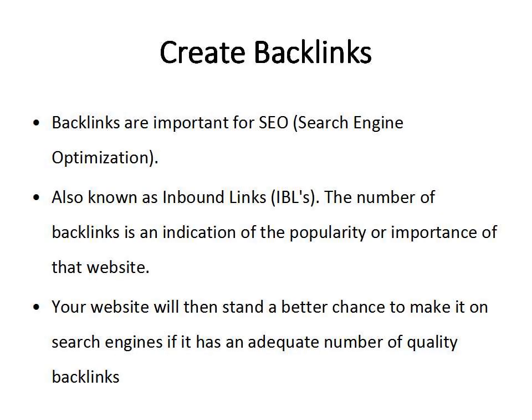Backlinks are an essential part of the search engine optimization (SEO) process, as they are links that are directed towards your site. Backlinks are important for SEO because most search engines like Google give more credit to websites that have an adequate number of quality backlinks, therefore considering those websites more relevant than others in their results pages for a search query. Your website will then stand a better chance to make it on search engines. Also known as inbound links, IBLs, the number of backlinks is an indication of the popularity or importance of that website.